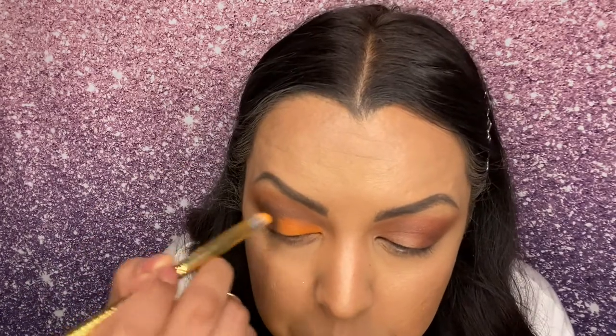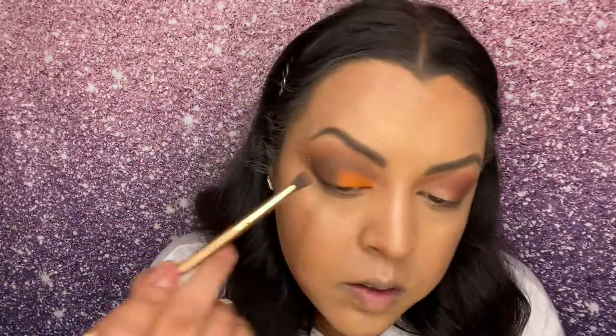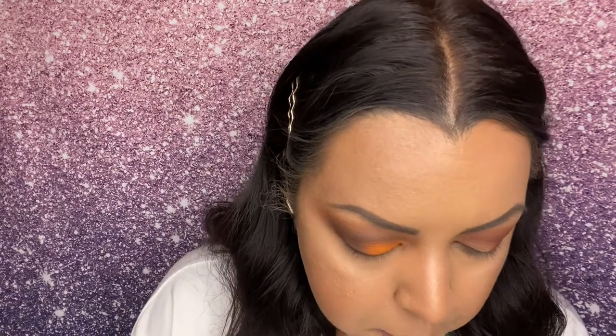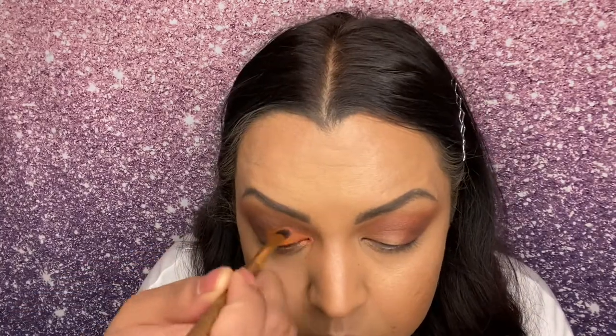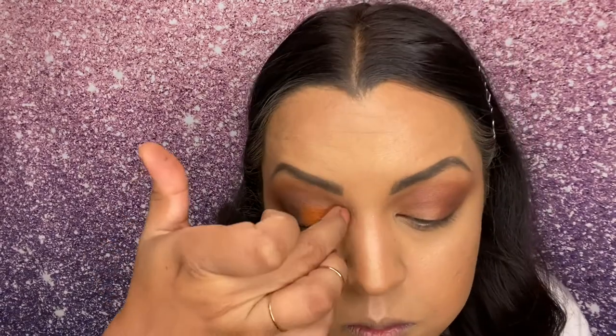So I picked up a little bit of the Kangaroo color, which is the one I use for transitioning, just to help it blend more. But I usually, when I'm blending, I don't pick up any more shades. I just kind of work with whatever I have. And yeah, just stacking in a little bit more of the orange.